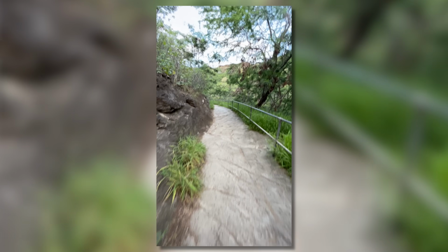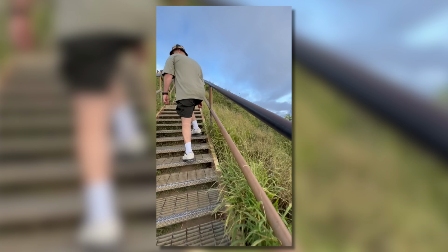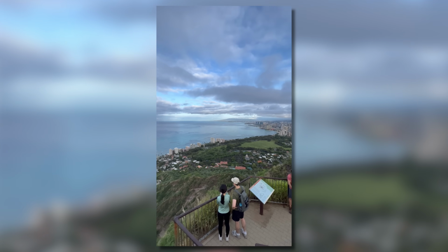And the next day, that's when we actually did something adventurous. Nothing too crazy, but we went on a little local hike over here. It's like the most touristy hike you could do, but it was beautiful, man. You get a 360 view of Honolulu. It was super fun. Got some workout in, and it was just a dope experience.